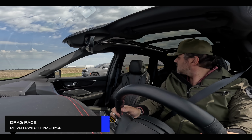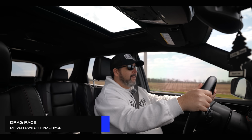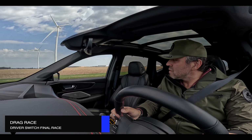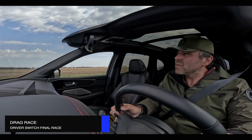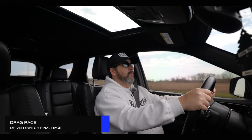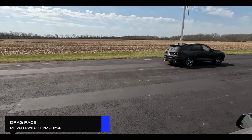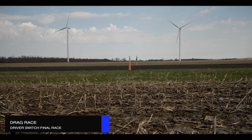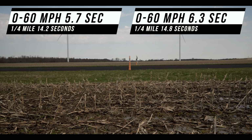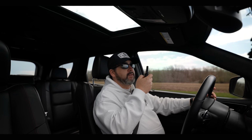Pretty much the same results. Oh. Yeah, that thing is just really, really quick. Okay, the Durango's satisfying. It sounds great, but yeah, that MDX is fast. 100% the exact same result, for sure.